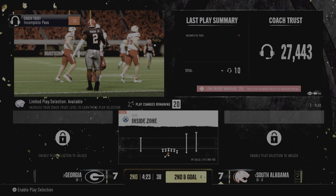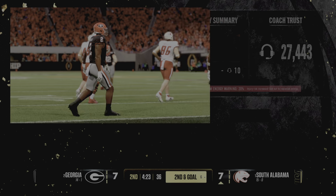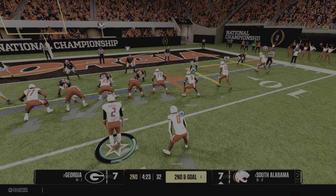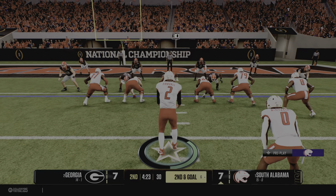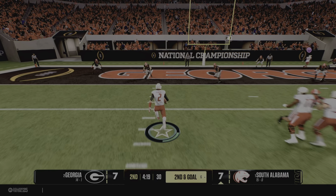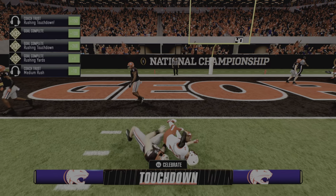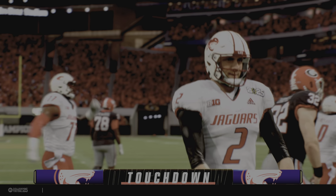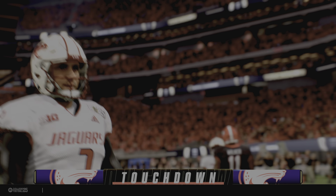And it's incomplete, very near the goal line. Okay, it's a second and goal play for the offense. It's pretty simple as a defensive coordinator. When the quarterback drops back to throw, if we get pressure on him, we got a chance to slow him down and win the football game. If we don't, and he gets to the end zone. Touchdown, South Alabama. Who says you need explosive plays, Kirk? That was a long.